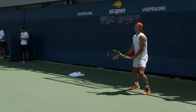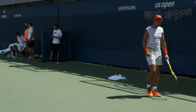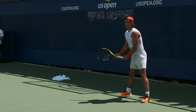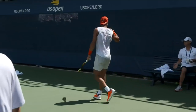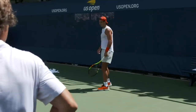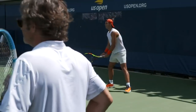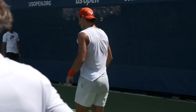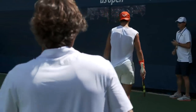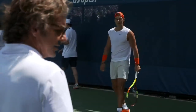Rafa, of course, a 17-time Grand Slam champion, a 3-time U.S. Open champion, defeated Kevin Anderson in straight sets in last year's final. He comes into the tournament once again as the #1 ranked player in the world and the #1 seed. Rafa with a beautiful forehand there. Coach Carlos Moya hitting some serves.